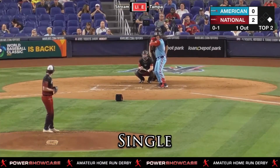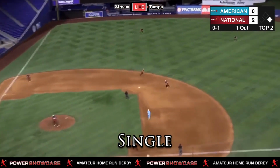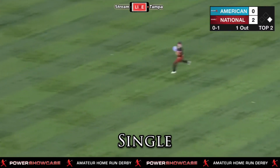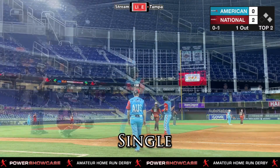There's a couple stars on this field right now that are not committed. Ball slammed up the middle. That's going to squirt through, go through. Ball was hammered by Easton Shelton from Nevada.